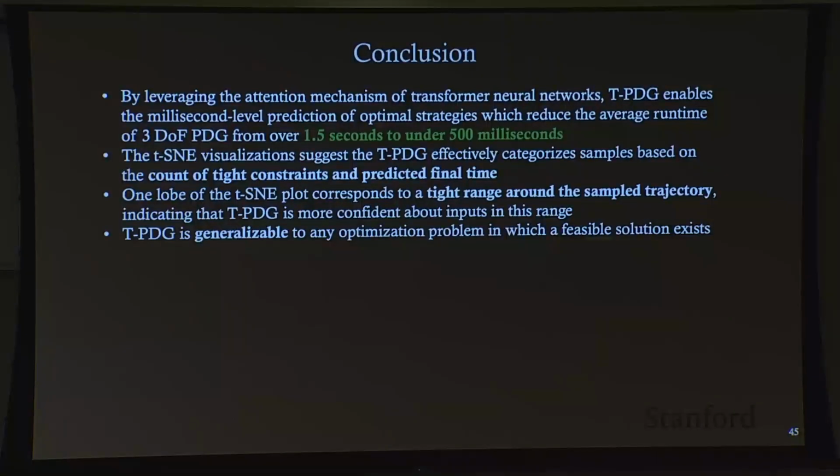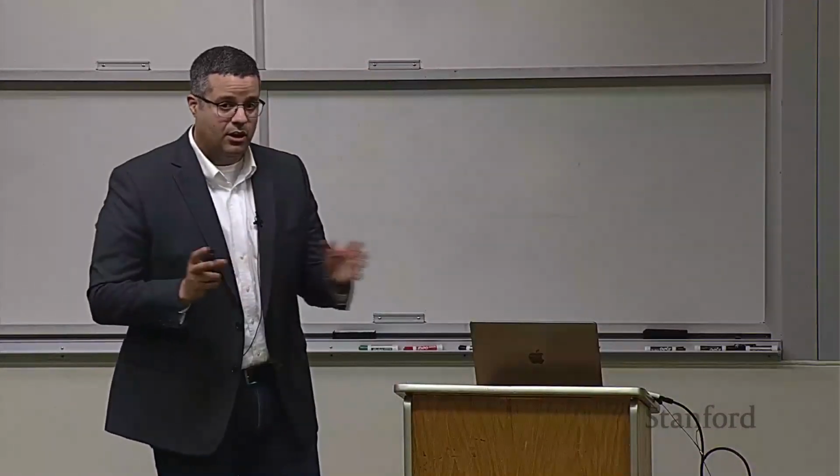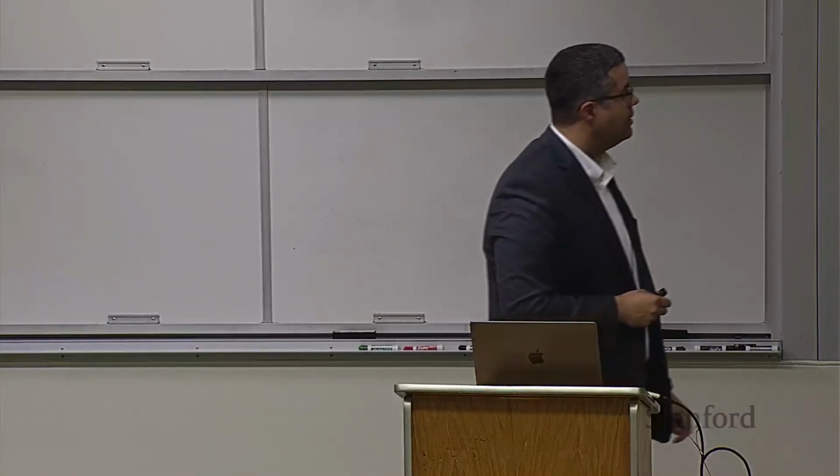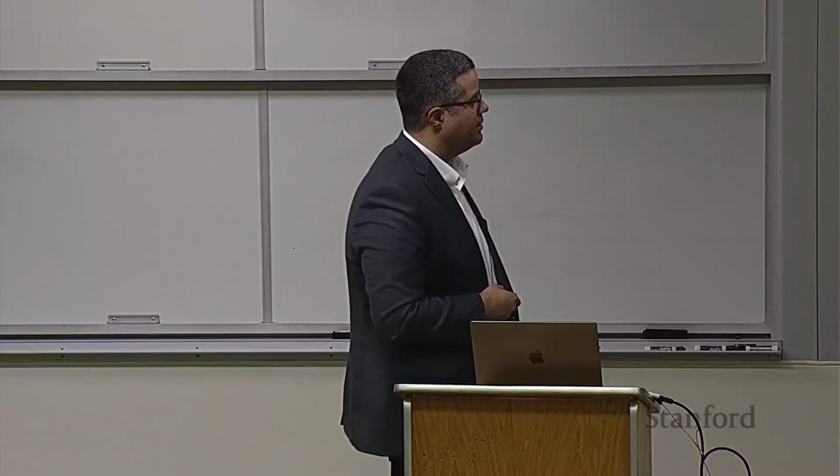All right, so in conclusion, by leveraging the attention mechanism of the transformer, transformer-based powered descent guidance enables millisecond-level prediction of the optimal strategy, which reduces the runtime of 3 degrees of freedom landing. I showed you 6 degrees of freedom when I surveyed all of the work that we've done. That's really where we want to go with this work. 3 degrees of freedom is great, and you can implement that. One way to solve this onboard is to separate the problems: the attitude problem and the position problem become two separate problems. You solve the 3 degrees of freedom problem this way, and then you close the loop with an attitude controller. That might not necessarily be optimal for large diverts, when the vehicle has to go through large tilts and attitude maneuvers. So we want to get to the point where we can do 6 degrees of freedom on the scale of seconds for generating a trajectory.